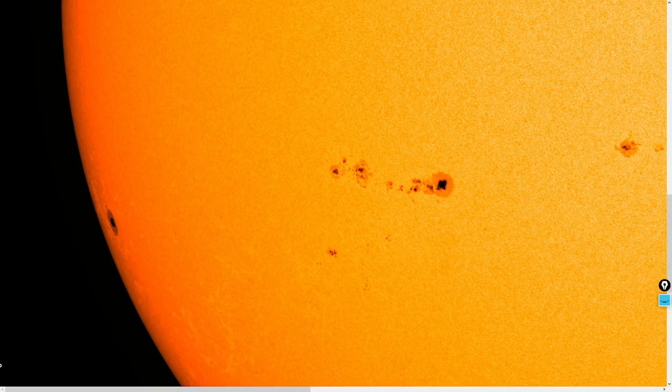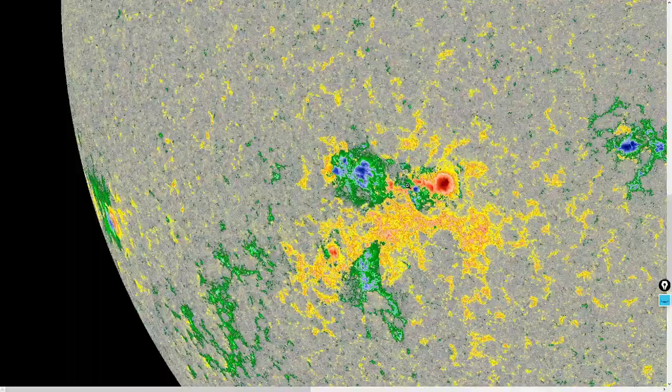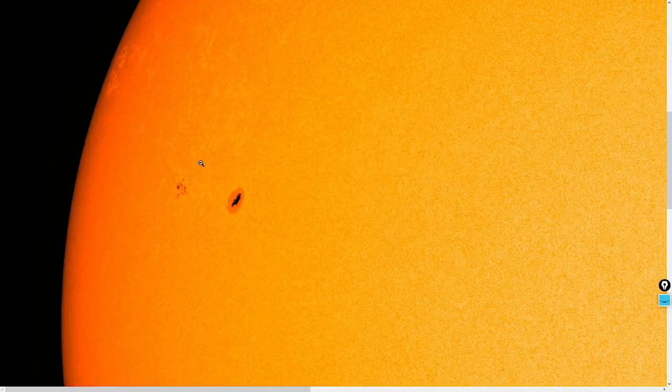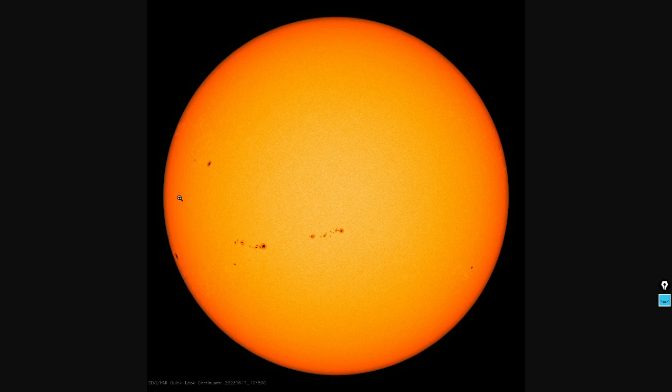Take a look at that new sunspot. It is currently only alpha class. However, this sunspot here is beta gamma delta class, the most likely class to produce large flares. These groups up here, that's beta gamma delta class also. And this is a sunspot as well. So we're going to have two new named sunspot groups today. Not just one in the south, but this one up here also. That is also a sunspot.